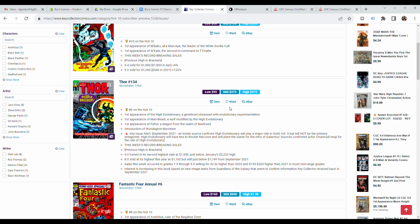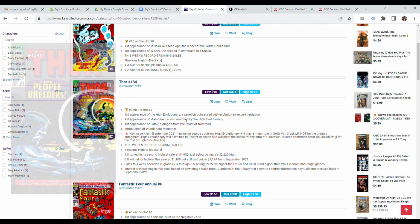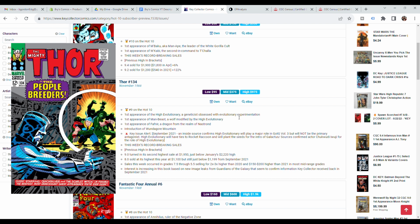Thor 134 is the first appearance of the High Evolutionary, a geneticist obsessed with evolutionary experimentation. And this one is interesting. I was speccing on this book years ago, all the way back when Swagglehoss first started mentioning it on his channel. And I have bought and sold my copies since then. So it's like I've already made what I was comfortable making off of this spec and this character.